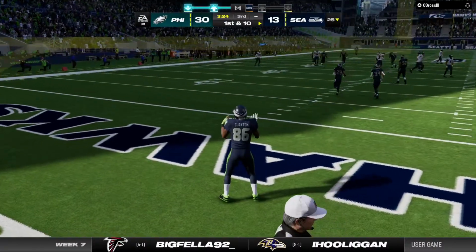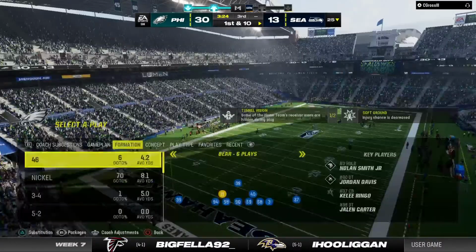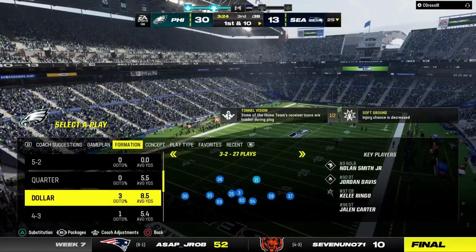And it'll come out to the 25 as he will not attempt to return. 25-yard line.